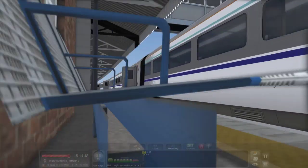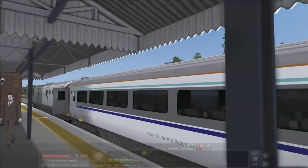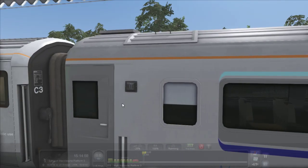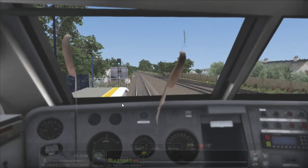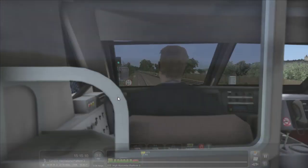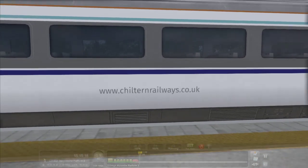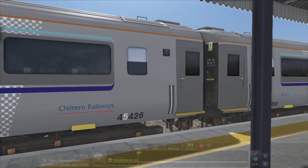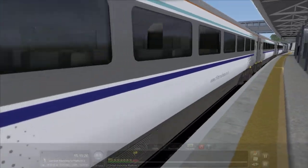Right, I think we're just about ready. It's actually less of a journey into Marylebone than it is to High Wycombe from Banbury. It's actually 27 miles compared to Banbury's 30. Banbury to High Wycombe's 30. This is 27 miles to London Marylebone.